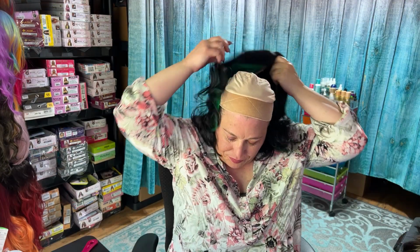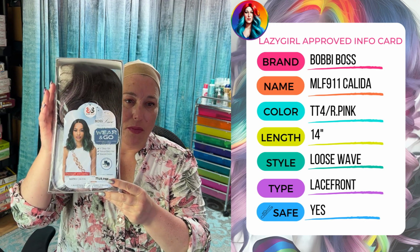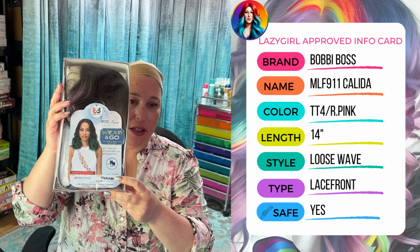Okay, so that was the 360. All right, sorry. I'm trying to decide what to do next, whether I wanted to stop and take pictures or what. Let's look at this one lovely lady. So this one is our TT4, our pink.